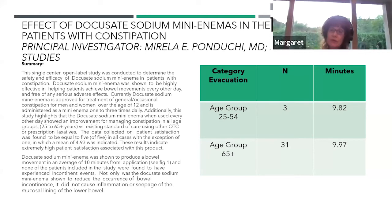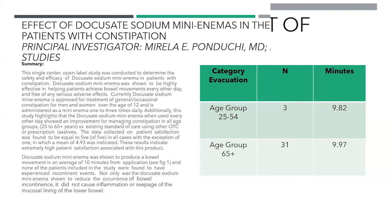The other thing that was interesting is that there was a satisfaction rating. It was used on a scale of 0 to 5, 5 being the most satisfied. All the participants in this study, except for one, gave a 5 to the Docusate sodium MiniEnema. The one patient gave it a 4.93. So the satisfaction rating in this particular trial was very good.